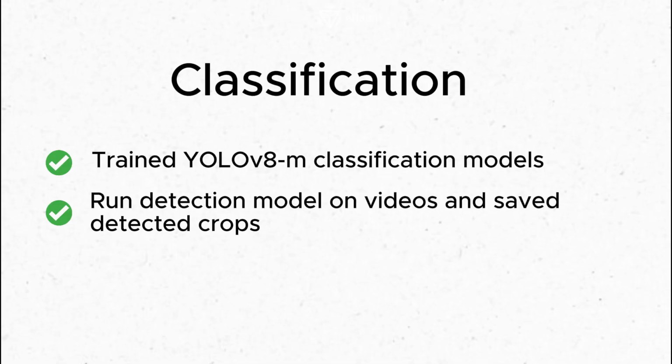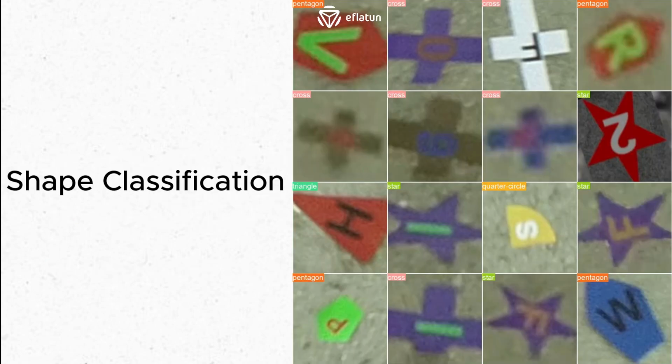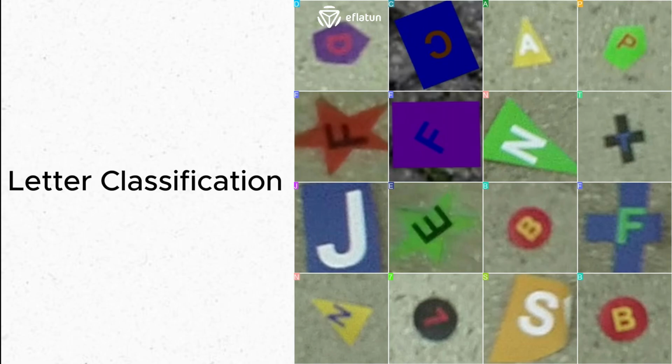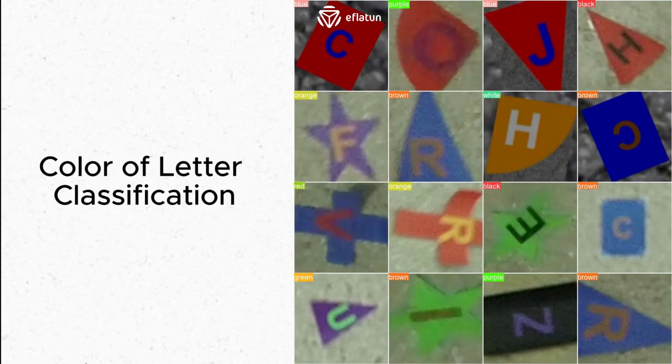In the classification stage, we developed YOLO V8 medium classification models. For this, we ran the detection model on videos and saved detected crops that were divided into subclasses for shape, letter, shape color and letter color models. As a result, over 5,000 crops were obtained per subclass. The YOLO classification model was chosen over other image processing methods due to high precision and speed.